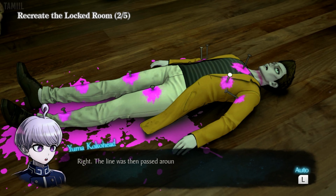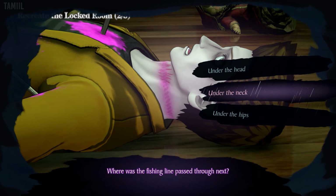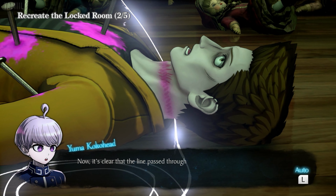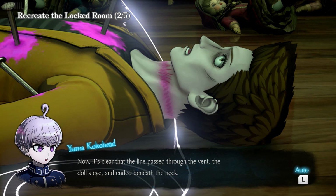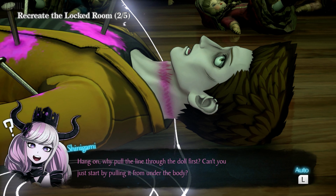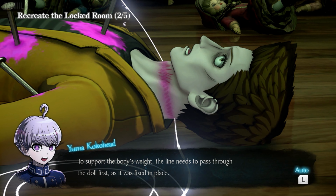Right. The line was then passed around a certain point on the corpse. That was... here, behind the neck. The line ends here to support it. Now, it's clear that the line passed through the vent, the doll's eye, and ended beneath the neck. Hang on, why pull the line through the doll first? Can't you just start by pulling it from under the body? To support the body's weight, the line needs to pass through the doll first, as it was fixed in place.